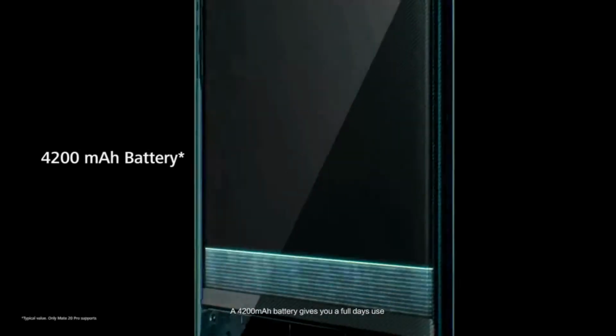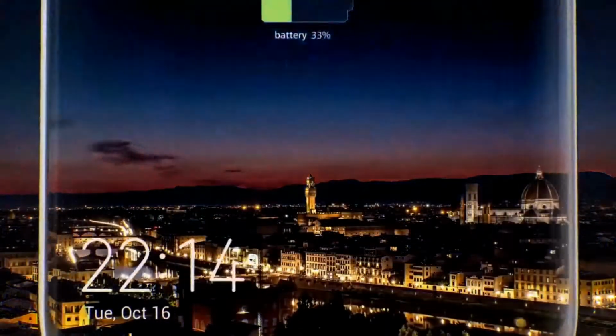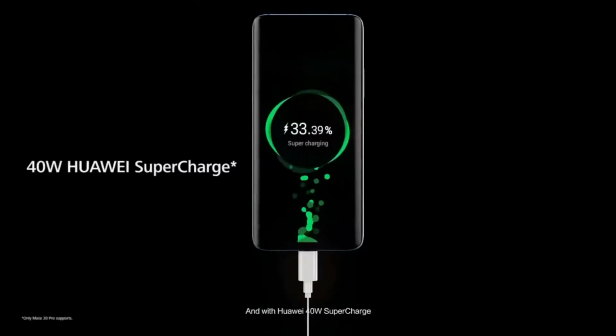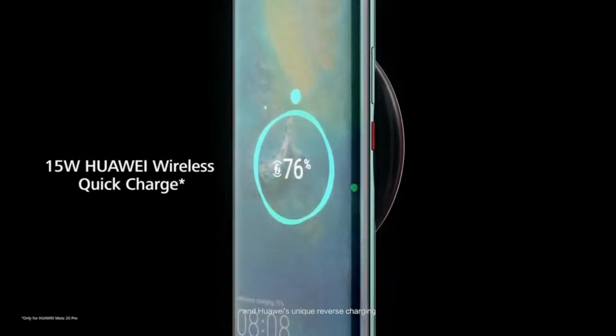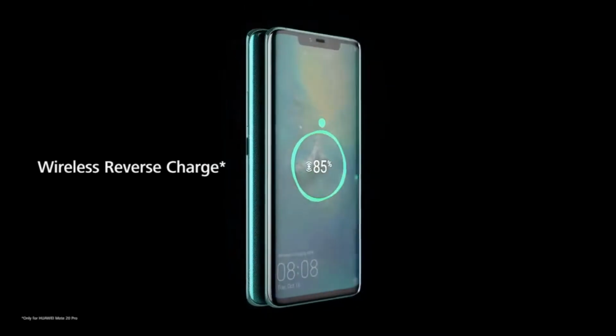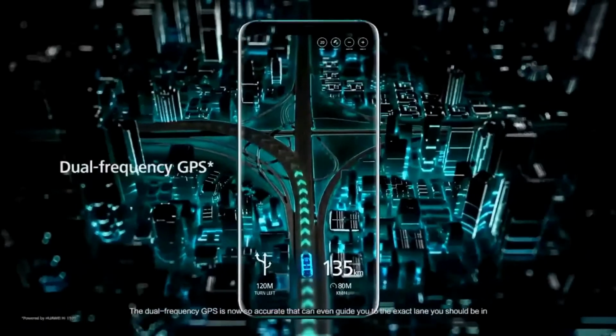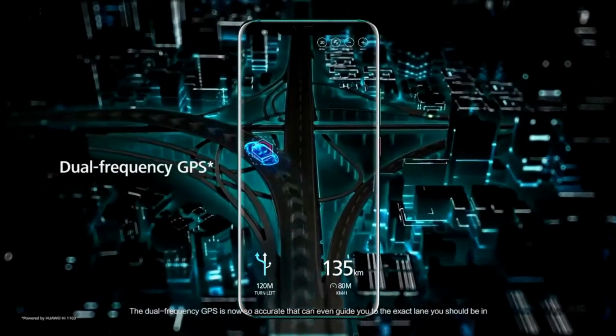A 4200 milliampere hour battery gives you a full day's use. And with Huawei 40-watt supercharge, 15-watt wireless quick charge, and Huawei's unique reverse charging, staying powered on should never be an issue. The dual-frequency GPS is now so accurate that it can even guide you to the exact lane you should be in.